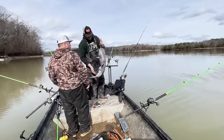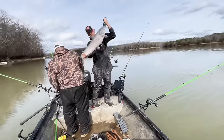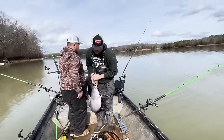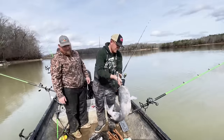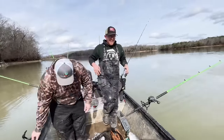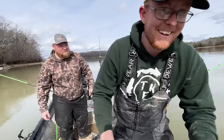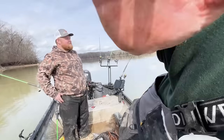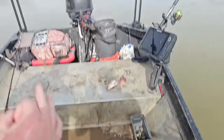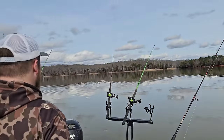That's solid. He's close to 20. Brian's is much bigger. Oh, that's funny. Well, this rod's about to go down, you guys. And we got these in the floor. Triple number three. That's going to be a big one.